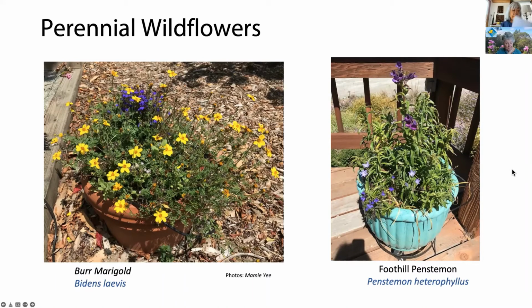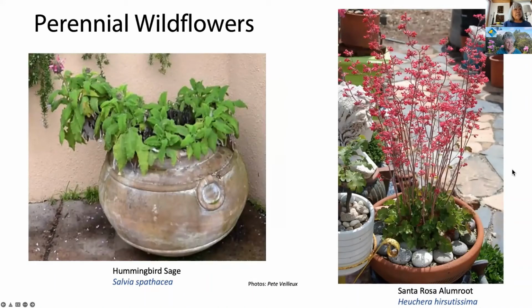All right. So these are two that you can use in the shade. The Santa Rosa alum root supports hummingbirds. The hummingbird sage on the left blooms from March to May. It likes part shade or full shade, and it supports hummingbirds, bees, and butterflies.